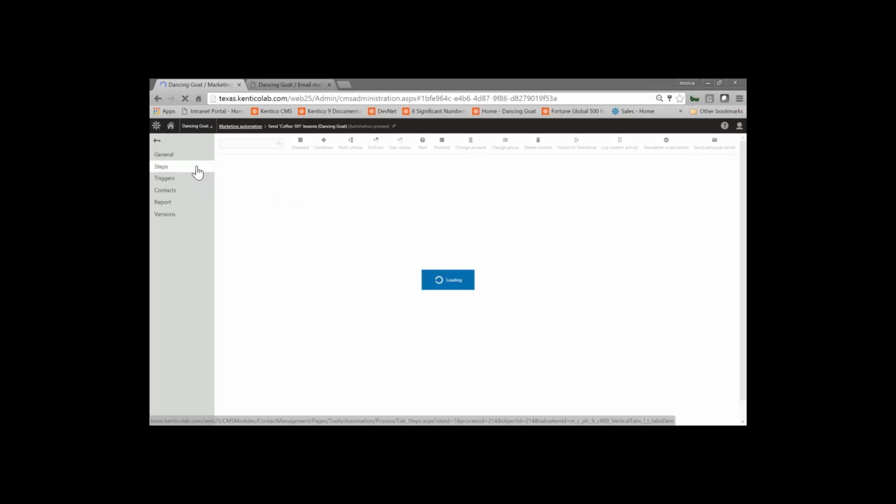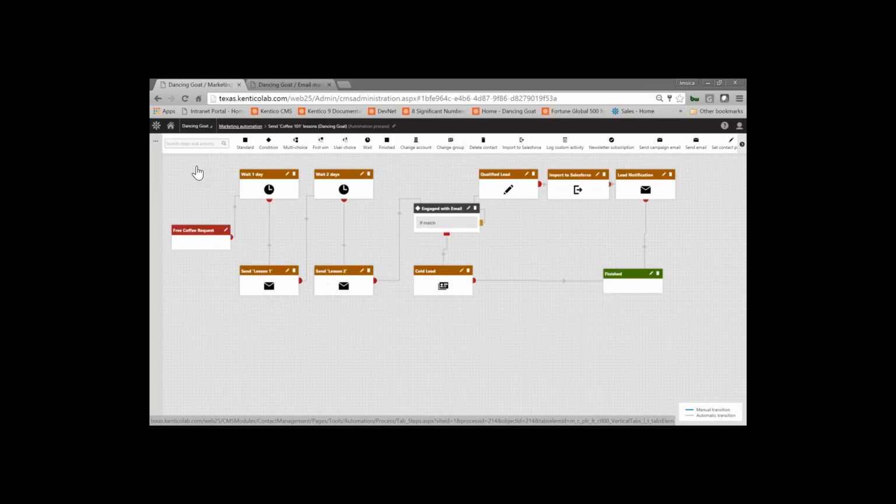So I have my different marketing automation process here. You filled out the free coffee request. I'm going to wait 1 day, which is really 1 minute because this is a demo environment. I'm going to send you lesson one. I'm going to wait 2 days, which is really just waiting another minute in my instance, and I'm going to send you lesson 2.